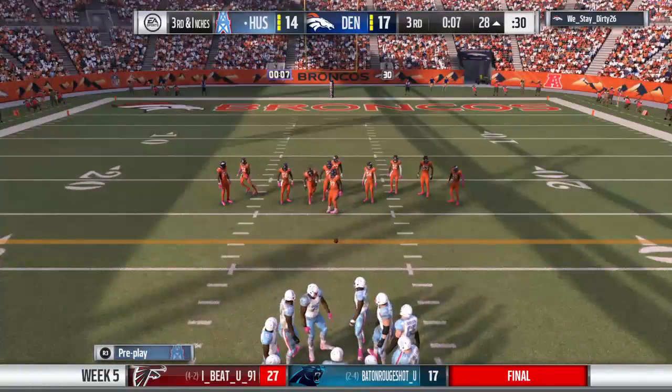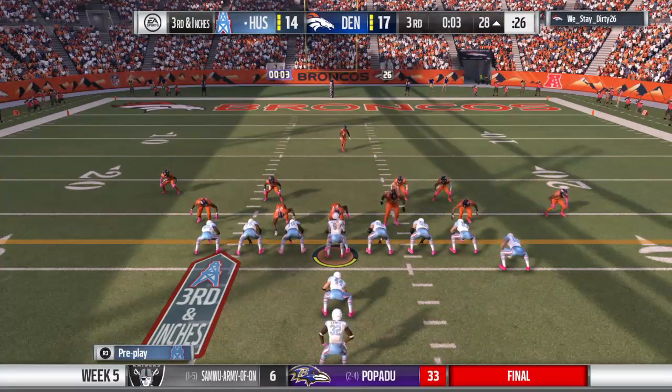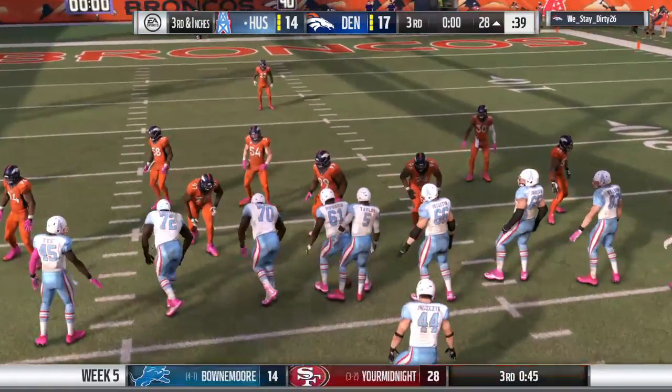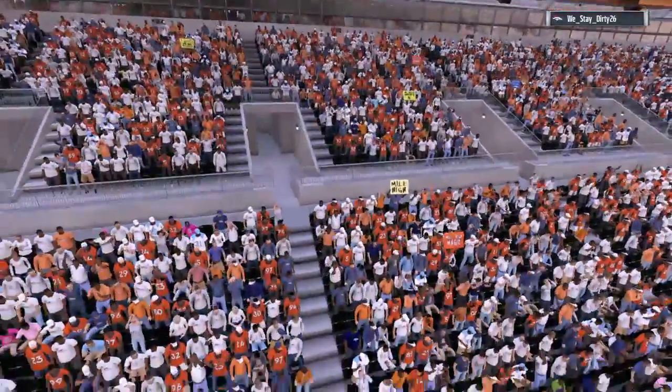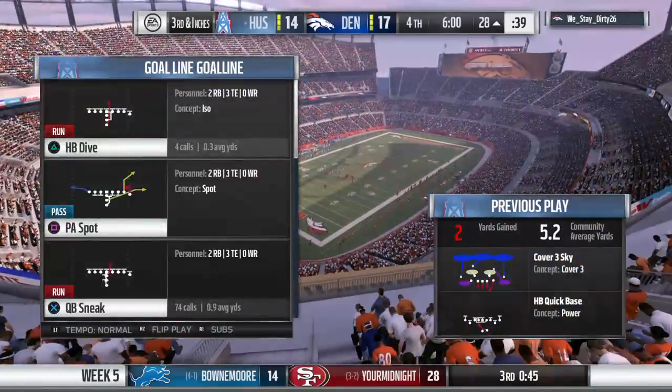Play number 7 coming on this drive. It's 3rd and inches. Here we go! Welcome back now to Denver. It's been a very hotly contested game to this point. Just a field goal separating these two teams as we get set for the 4th quarter.